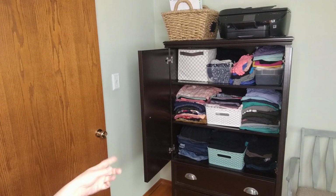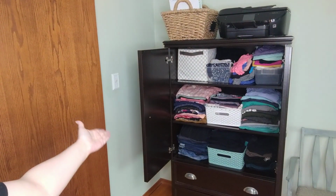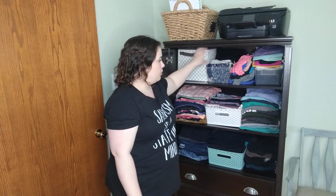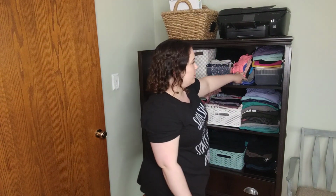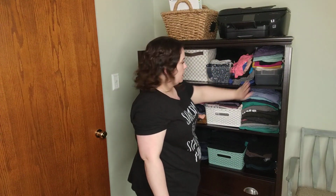Alright guys, and here are the fruits of my labor. A very nice and well organized armoire. So I'll walk you through. So we've got the socks and bras, underwear, ready, working out in the yard clothes, tank tops that are athletic or sleep tanks.